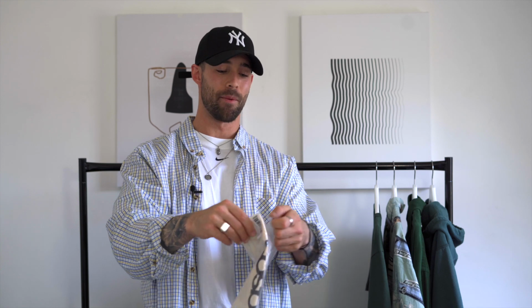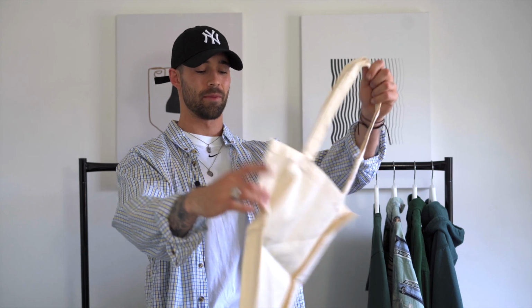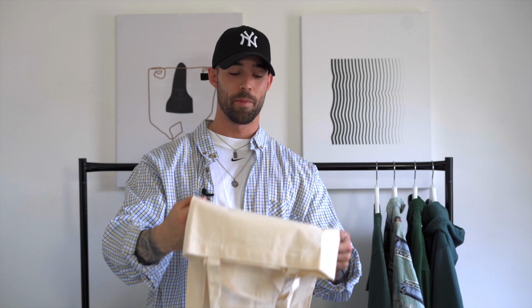Then the final thing I got, because there was still some money left over, I picked up an accessory, which is this tote bag right here. Again, just so the outfit goes together, that beige. This one says ASOS design on it, but if you don't want the brand to be seen, you just wear it on the inside, won't really be shown. I love tote bags as an accessory and also for the functional purpose, and I feel this still ties in with the whole outfit.